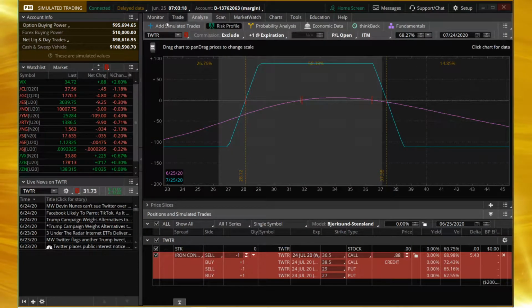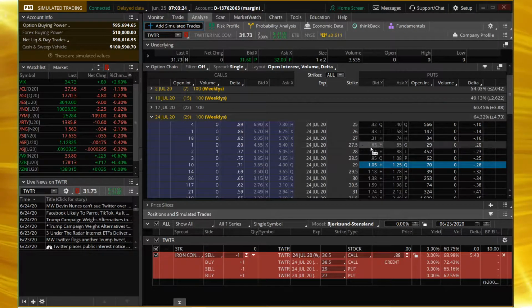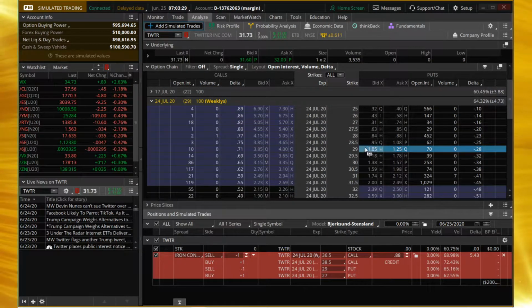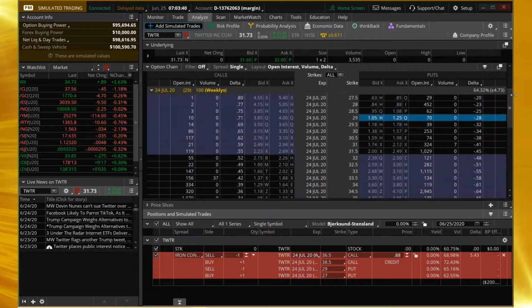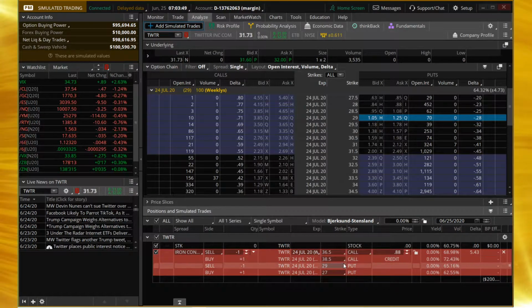Head on over to the Analyze tab, go to Add Simulated Trade, and you want to twirl open your July 24th weeklies with 29 days left to expiration. And, ironically, we're going to go to the put side, and I would right-click on the 29 strike for the puts and go to Analyze Sell Trade and choose Iron Condor. It's going to build for you an Iron Condor down in this area. You may have to drag this line up or down to get some more real estate, or maybe close your price slices. But either way, let me talk about the strikes.